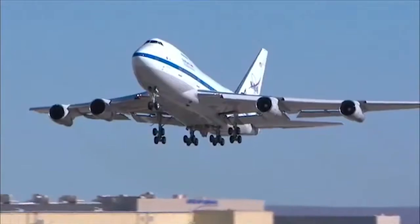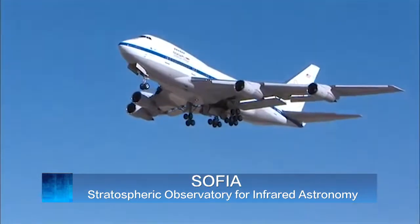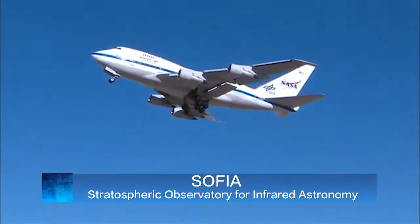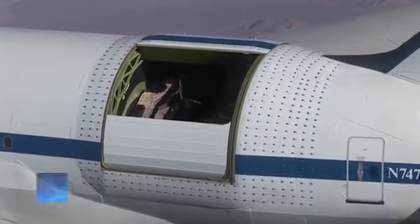So we actually study the environment around supermassive black holes in a specific type of galaxy. And the supermassive black holes at the centers of these galaxies are actively eating material. So there's material actively infalling onto these supermassive black holes. And so we took some observations using a telescope called SOFIA, which is an airborne telescope. So it's a 2.5 meter telescope that is on board a Boeing 747.